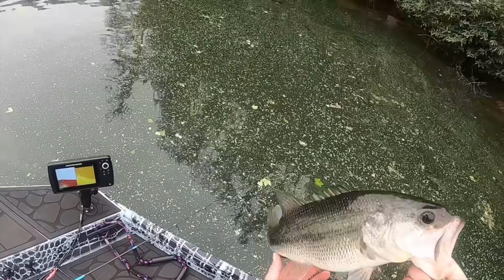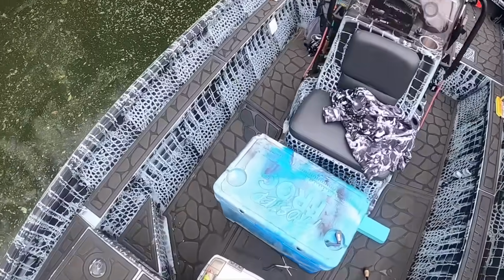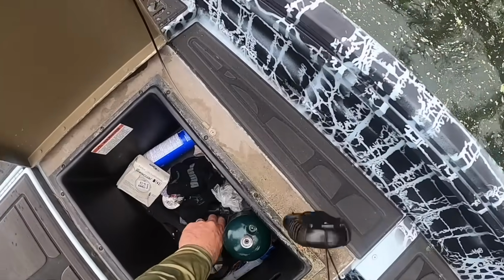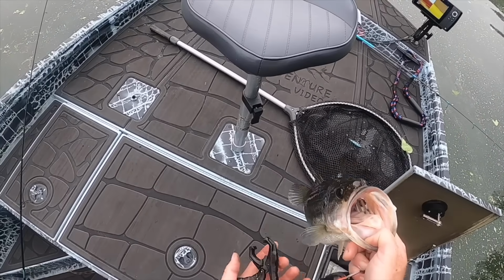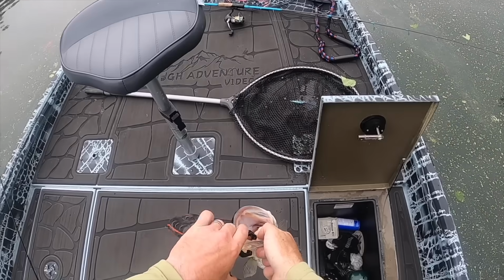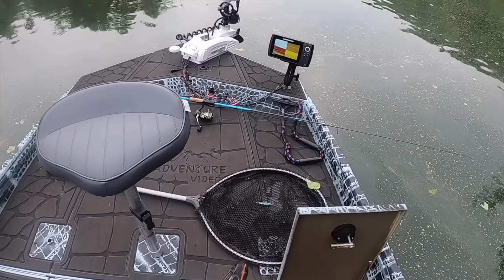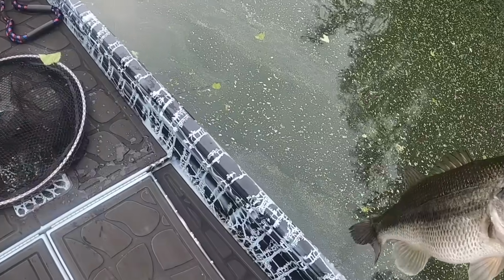I mean, she just absolutely hammered that jerkbait. You know, I kind of want to see how big it is. Do I have my scale with me? Let's see if I do. Dirty old scale. Haven't used this in a while. What do I say? I'm going to say a little over 2. Oh my gosh, 2.73. Almost 2 3/4 pounds. I way underestimated that. Beautiful fish, man.